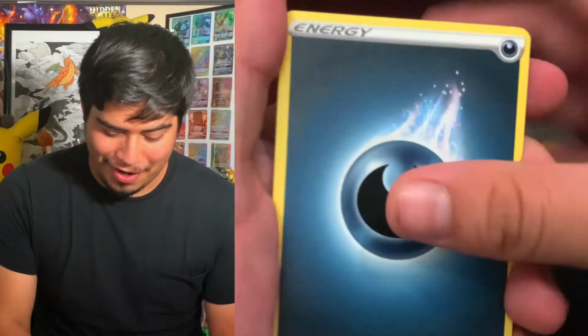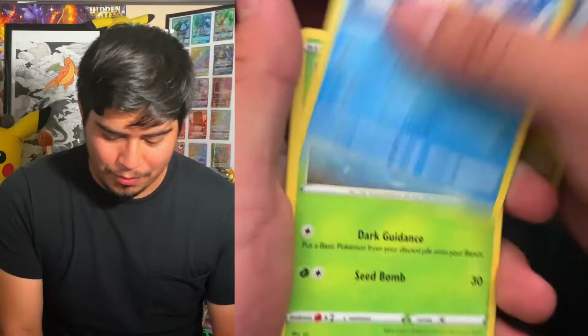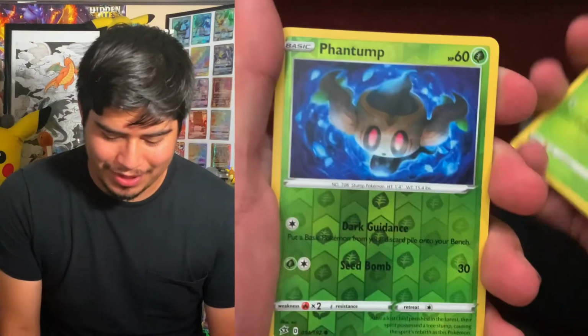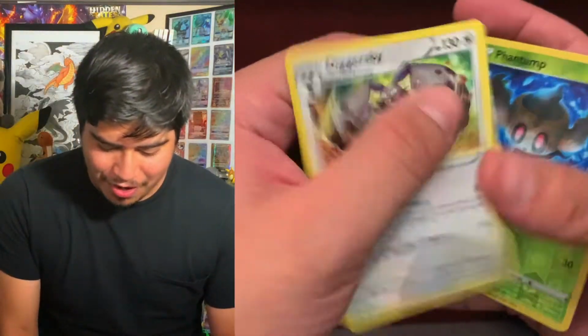All right, we got Buttercup, Indeedee, Skyla, Electrode, Wingull, Phantom, Bronzor, Toxel, Applin, Reverse Holo Phantom, and the rare is a Diggersby non-holographic. All right, so we did not get a holographic in that either, but it's okay. We're halfway into the box, meaning we still got 4 more packs to go.